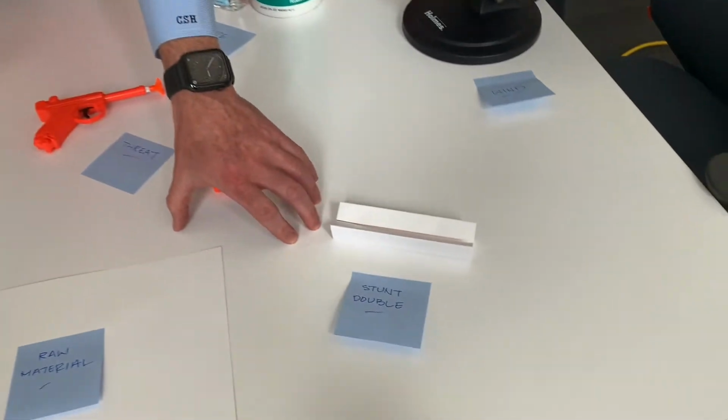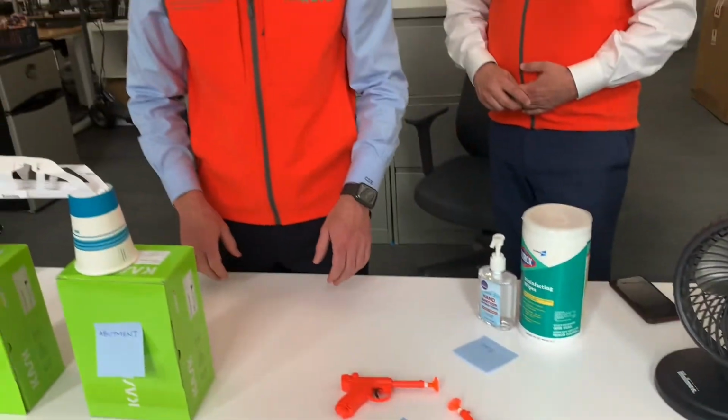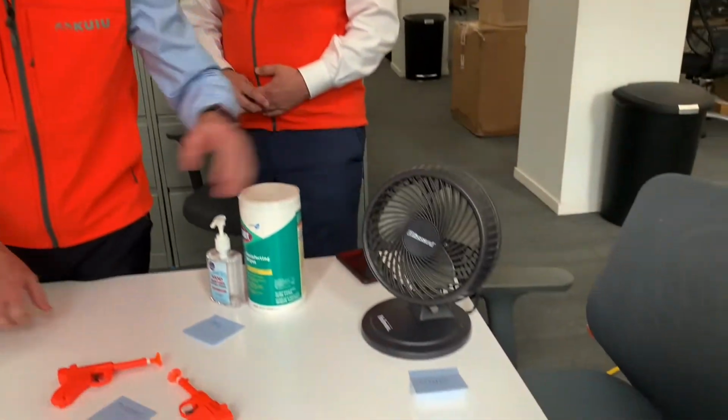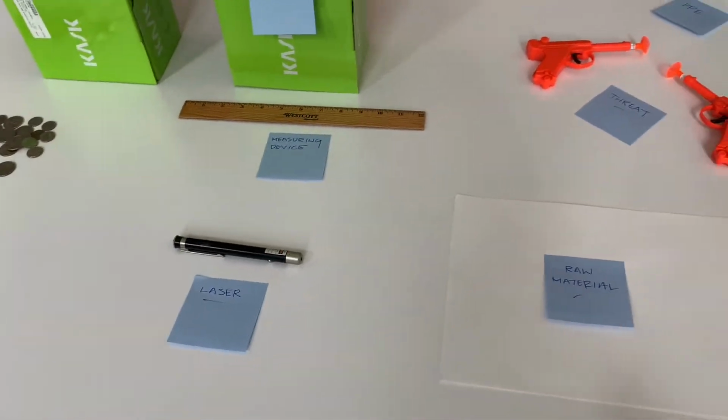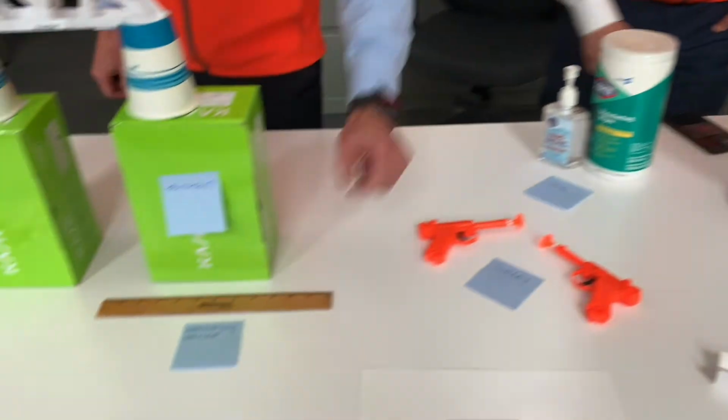We have our stunt double here, which is really our backup bridge. And we have all of our design criteria that we use to test our bridge too, including threat levels of wind, impact, and lasers.